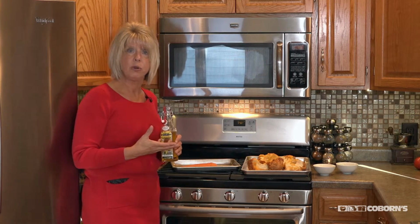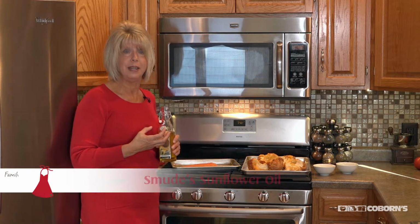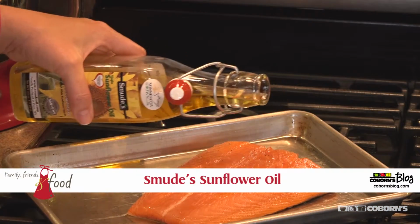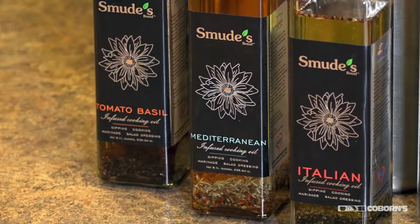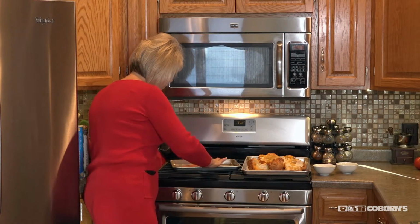It doesn't penetrate into the food, so you're not gonna get that oiliness in there. And I'll tell you what, it has got such a buttery flavor. I absolutely love it. And what's great about the Smoothie sunflower oil is the fact that it is locally made here in Pierce, Minnesota, and they have other flavors also in our stores. Okay, and I'm just gonna make sure that I've got it all on there.